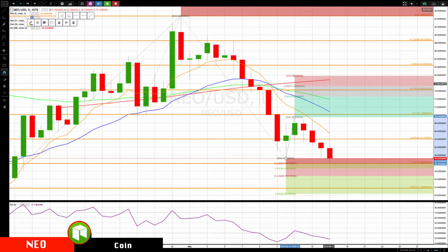Starting off on the NEO daily chart, we still have a potential double bottom here, which would need a close or a move above and then a retrace to this 69.49 level. Then that would trigger blue glut for 74.62, 77.18, 79.75. Now, that is invalid if we trade below 56.66. So if we see a trade below 56.66, remove those levels. They are not in play anymore.